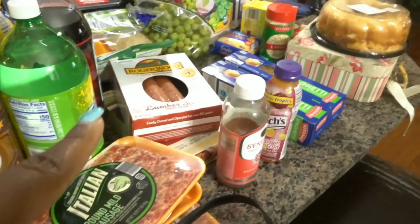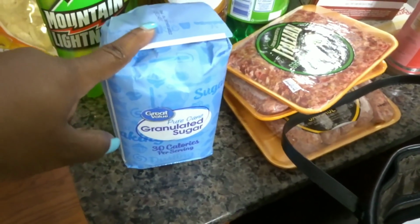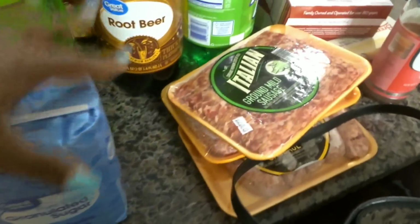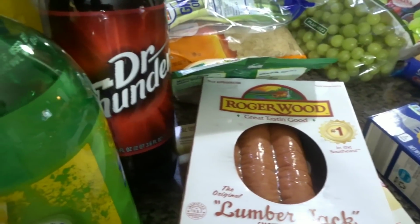Some sugar. Did we get sugar over there? Yeah, we got two things of sugar. We got a thing of sugar over there from Aldi. And we got another thing of sugar from Walmart for them to make Kool-Aid. Thing of root beer right here. Twist up right here. And we got a thing of Dr. Thunder.